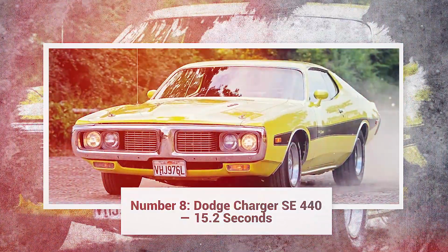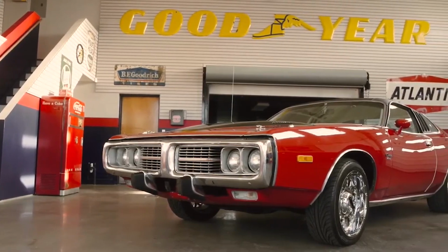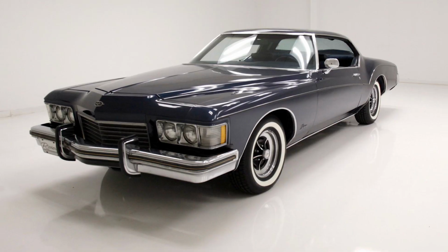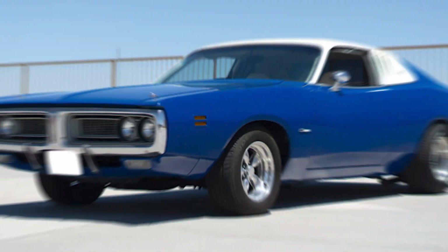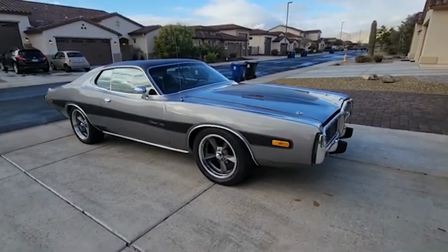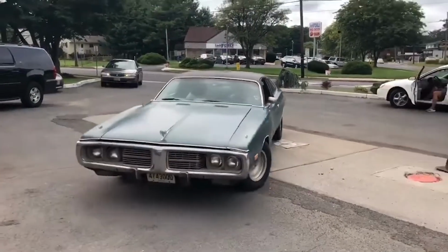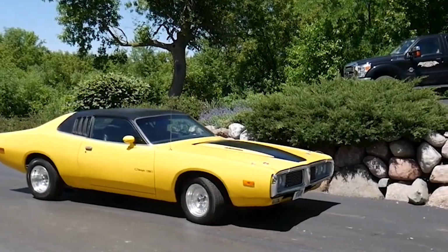Number 8. Dodge Charger SE 440, 15.2 seconds. The 1973 Dodge Charger was focused on being a more upscale and versatile muscle car that could compete with personal luxury cars like the Pontiac Grand Prix and Buick Riviera, while still offering potent V8 engines for performance enthusiasts. The Dodge Charger SE 440's body remained unchanged on its 115-inch wheelbase. However, the grille was revised slightly with rubber blocks to comply with the first of the federal bumpers that required vehicles to be able to absorb a 5-mile-per-hour front impact and 2.5-mile-per-hour rear impact with no damage.